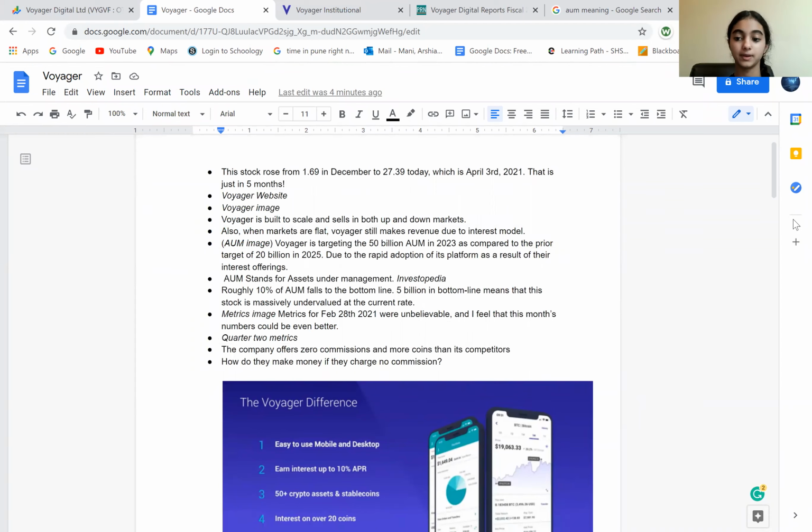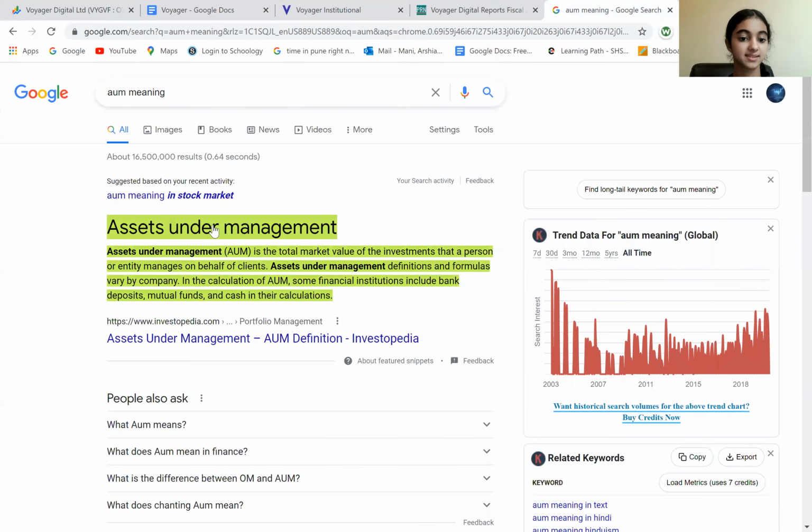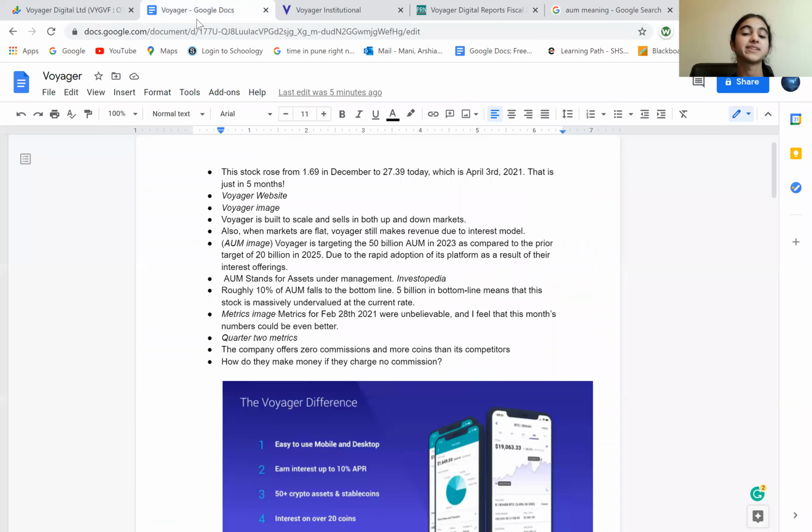And if we look at their AUM, and AUM stands for Assets Under Management. Assets Under Management, AUM, is the total market value of the investments that a person or entity manages on behalf of clients. Assets under management definitions and formulas vary by company. In the calculation of AUM, some financial institutions include bank deposits, mutual funds, and cash in their calculations. Just a little side note and some general knowledge.